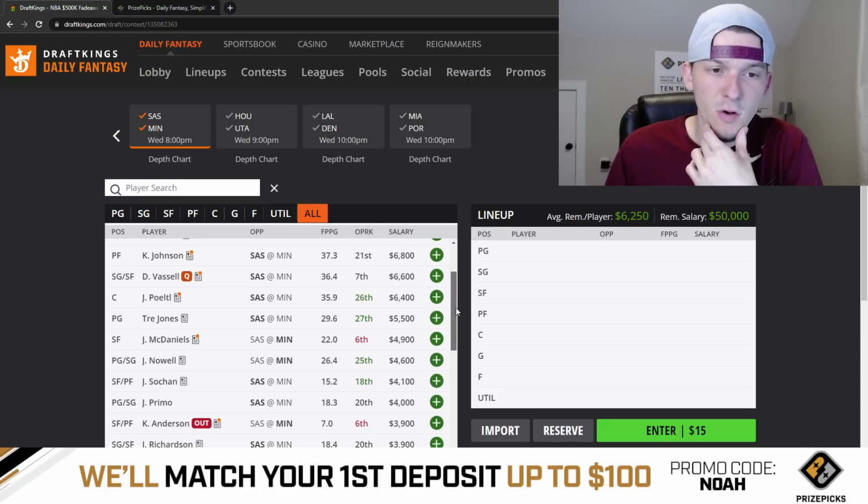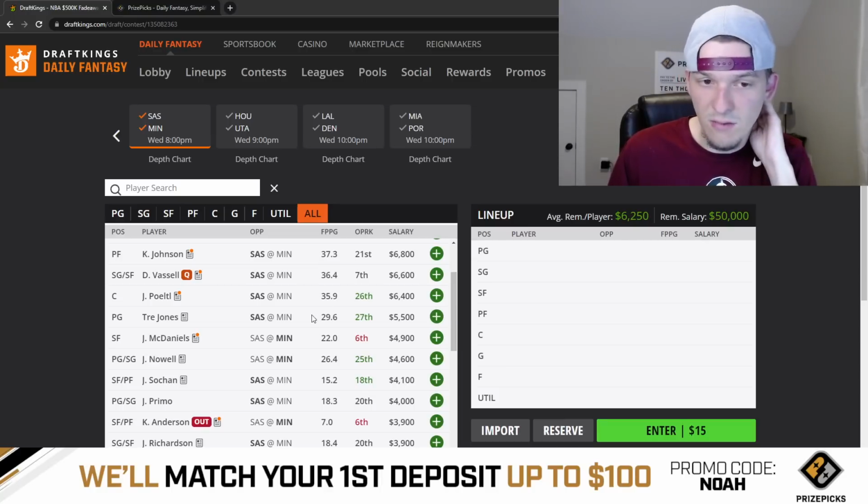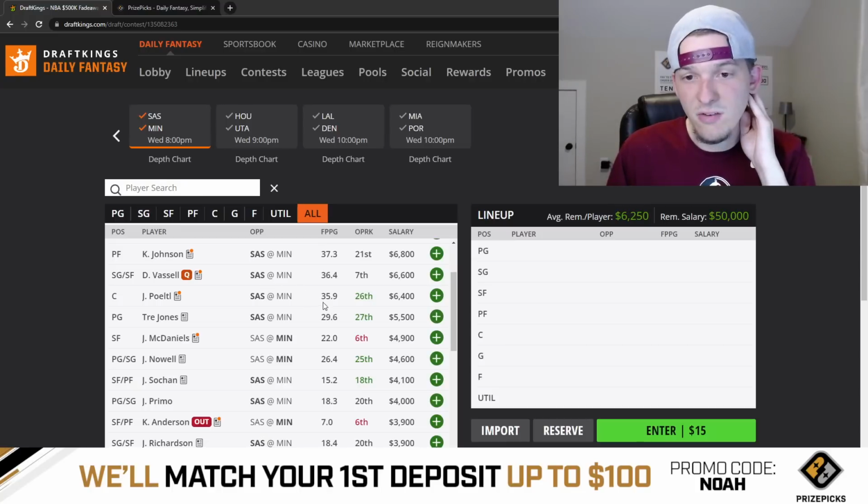On San Antonio, though, I do need to talk about San Antonio because they are going to be without Devin Vassell today. It looks like Devin Vassell is doubtful. Without Devin Vassell, who's been one of their highest usage and most productive players this season, no Vassell should mean more opportunity for pretty much everyone.